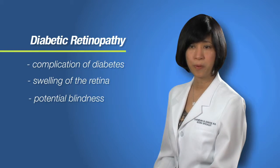So it is very important that patients work with their primary care physician or their medical specialist in order to keep the blood sugar, blood pressure, and cholesterol under good control and to prevent progression or development of diabetic retinopathy.